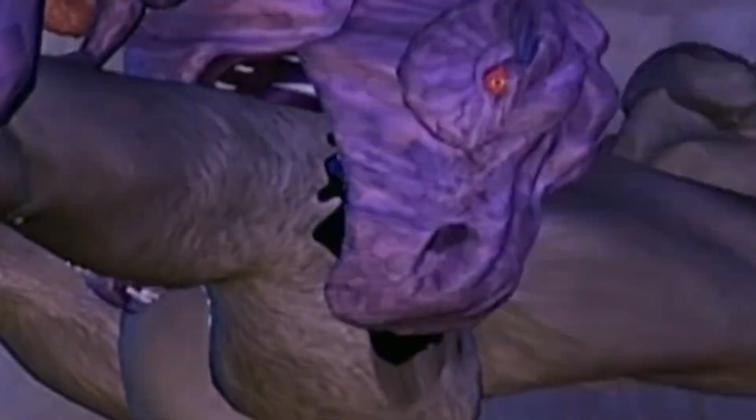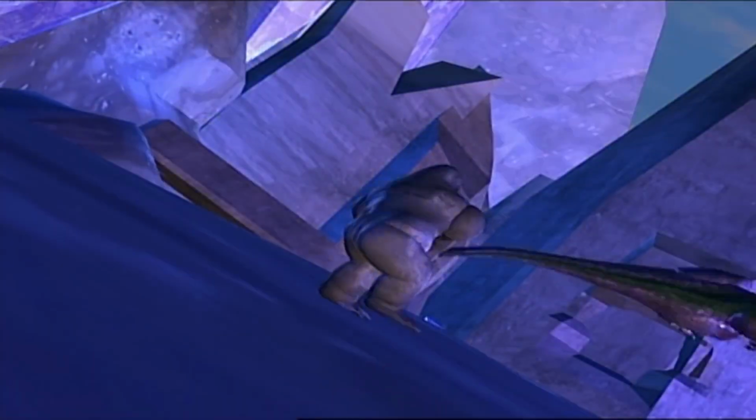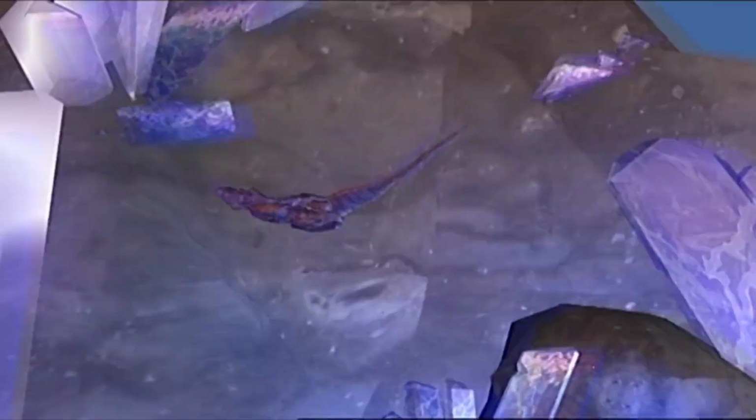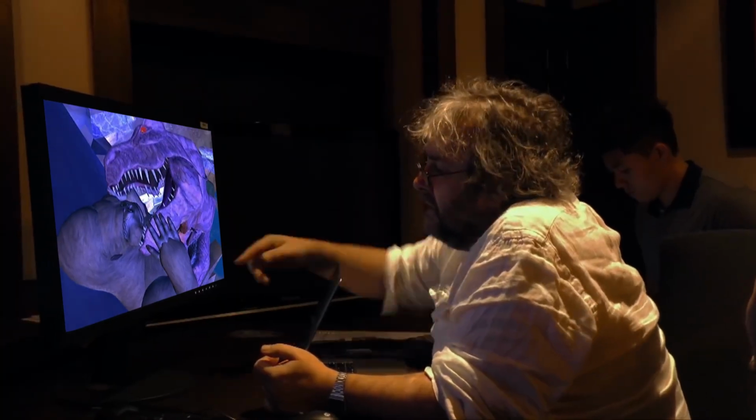Oh, his robot parts are being exposed. Yeah, get him! This is just like that scene from King Kong. Where do you think they got the idea for King Kong?